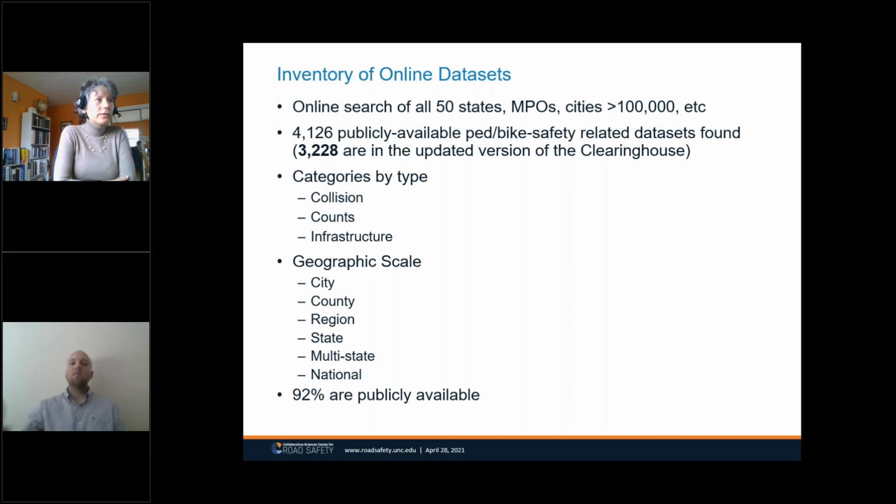So we looked at a search of 50 states, metropolitan planning organizations, cities, and cities over 100,000. And the original data set was about 4,000. The new data set is more like 3,000 after we cleaned things, as Julia was mentioning. And we categorized them by type. So we don't have every single type of data in the world. We focused on collision data, counts or volume data for exposure, and infrastructure. Geographic scale, we have a variety of geographic scales, and 92% are publicly available. We really focused on those data that you can find freely on the web.